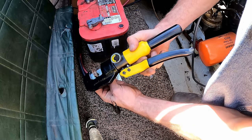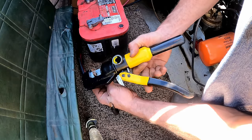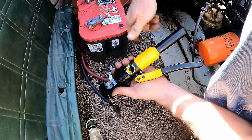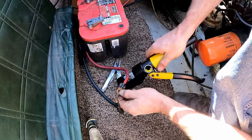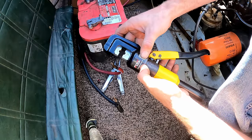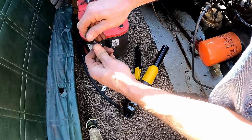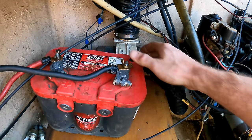Would be nice if this handle had a spring action on it. You gotta keep pushing it back out. I'm sure the higher end ones do. By the way, this is just a no-name I got on Amazon. I'll drop a link to these down below because I think this is a tool that's well worth the investment. I would say just go with whichever one's on sale because they're probably all the same. This is FDS, Factory Direct Sale brand, but let's see how long it lasts. I haven't used it too much, but it does a really nice job. Yeah, reduced with good connections.